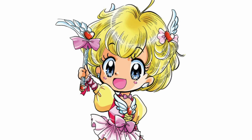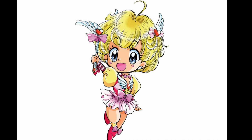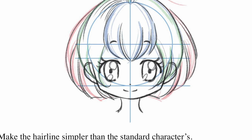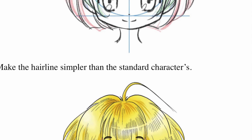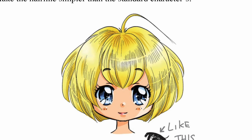Increasing the iris size makes the eyes appear bigger, even though they're actually the same size. Make the hairline simpler than the standard characters. To make her look cuter, draw the eyebrows higher, similar to a baby's. Some artists draw the eyes differently for chibis.